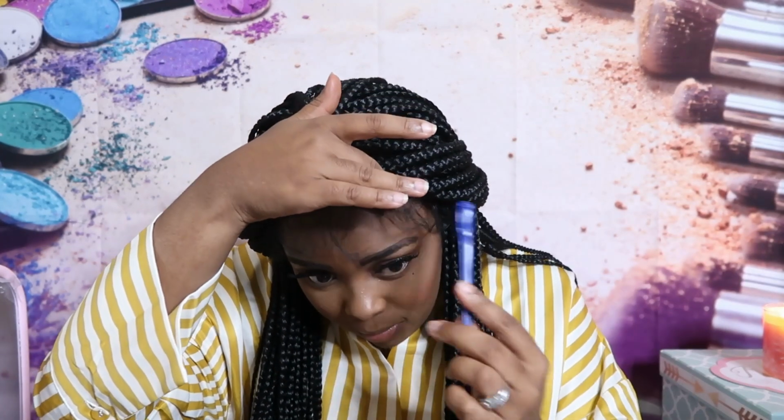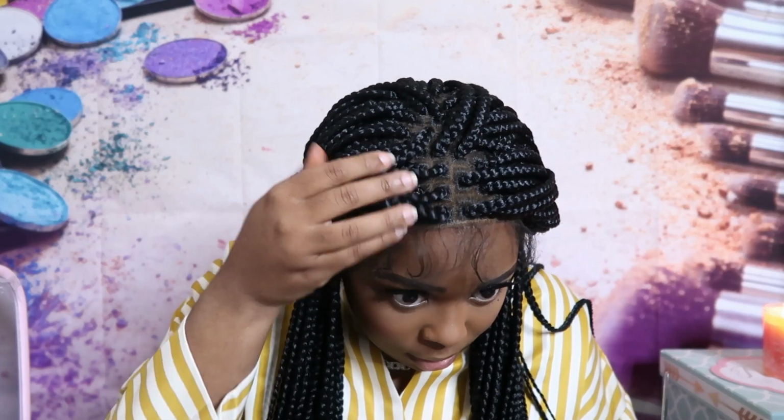I don't think that you necessarily need all these baby hairs, so I'm gonna cut some of them off. Cause y'all know I don't do baby hairs like that.